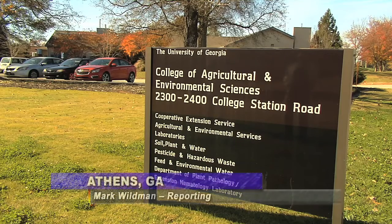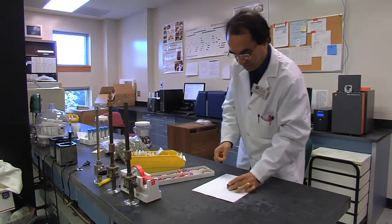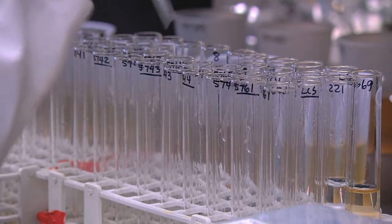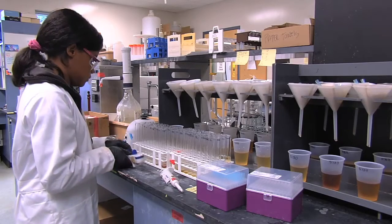This building in Athens may not be the first thing that comes to mind when you think of farming, but the work done here adds tremendous value to Georgia farmers and to Georgia's overall economy. Here at UGA Extension's Feed and Environmental Water Lab, staff test hay and other forages for quality and nutrients.